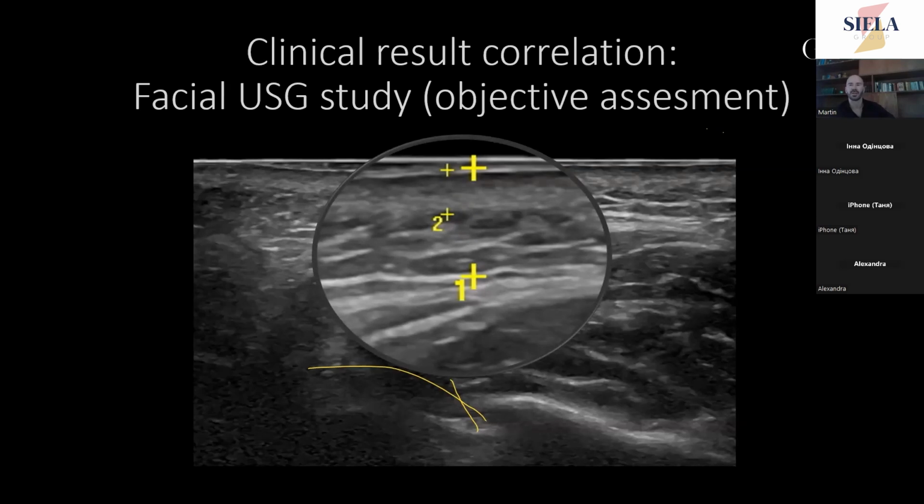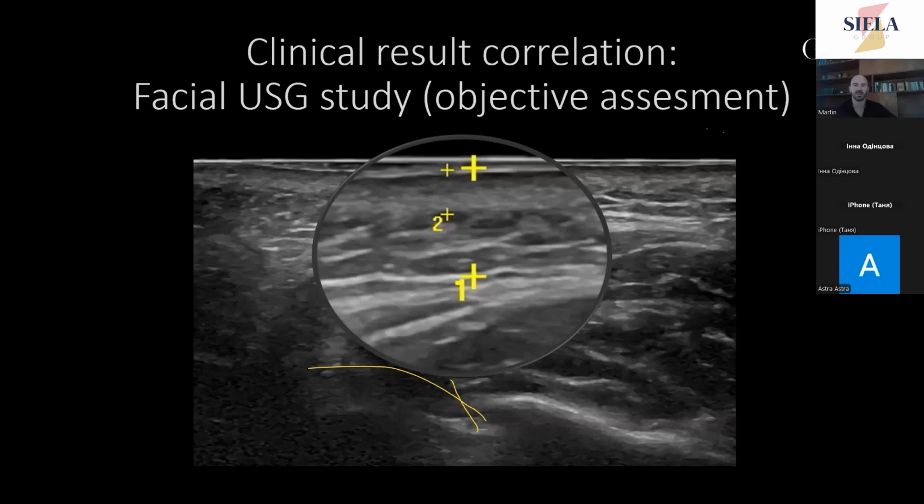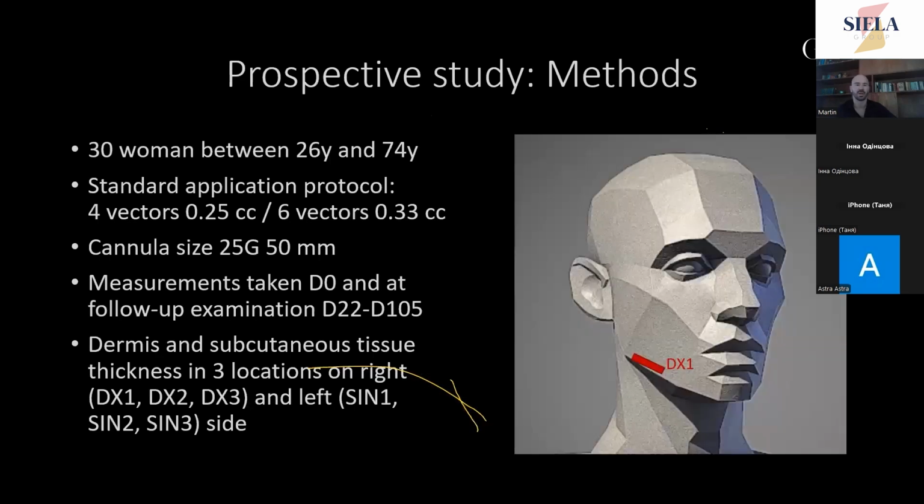Facial ultrasound provides us with a clear and measurable way to observe the widening of these tissue layers as Gouri stimulates collagen production. By tracking these changes, we can objectively assess the treatment effectiveness in real time. It offers a direct view of how dermal and subcutaneous layers thicken. In this study, we focus on the consistent correlation between ultrasound-measured thickness increase and the clinical improvements observed in patients' facial volume and firmness.